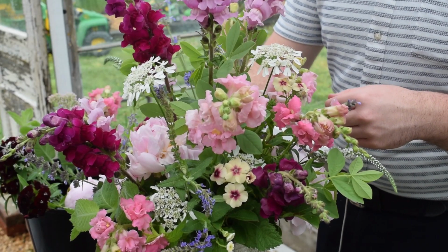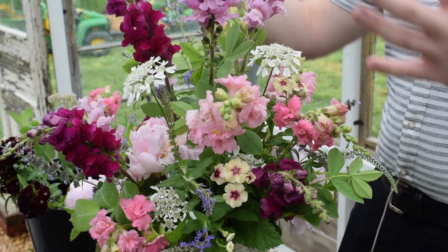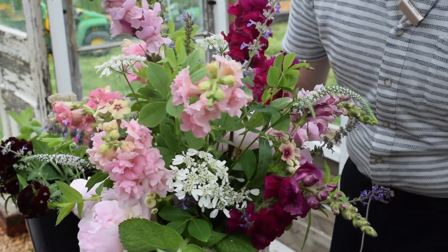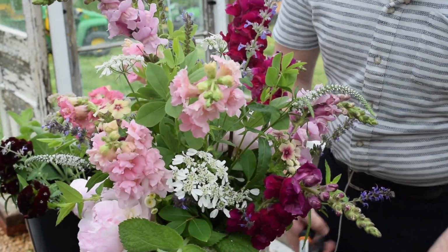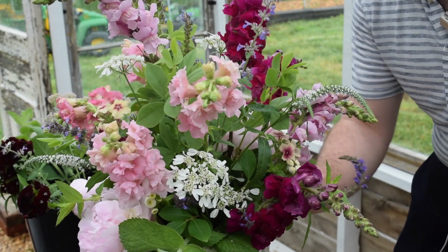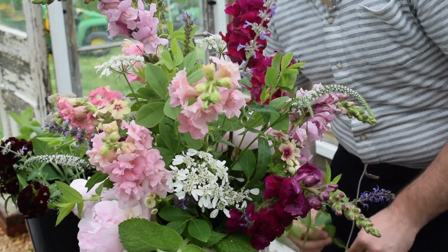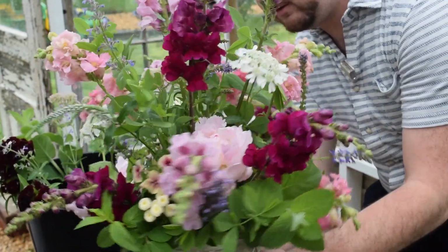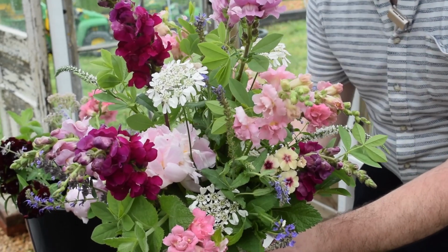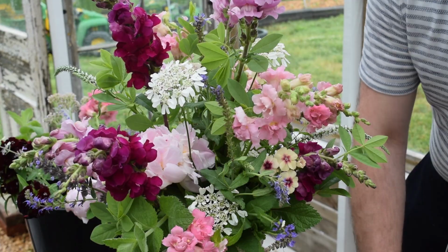Now I could have done my highest point right in the center, and we would have had more of a cone shape, but I like this asymmetrical shape, so that's what we did, and it looks good. I'm just going to finish tucking in a few pieces of greenery. Maybe some of it can spill out. And I can create some eye movement downward.